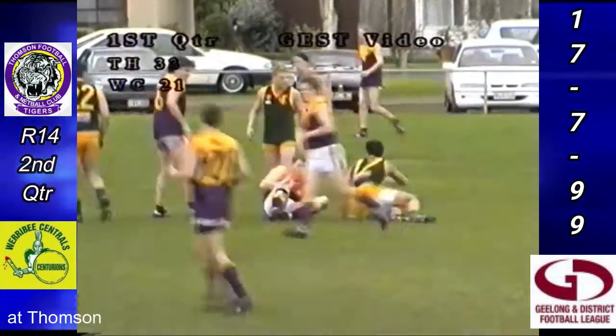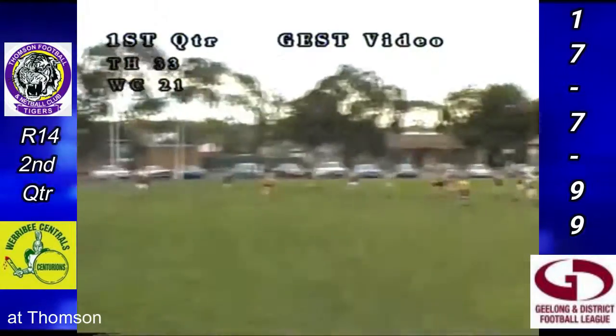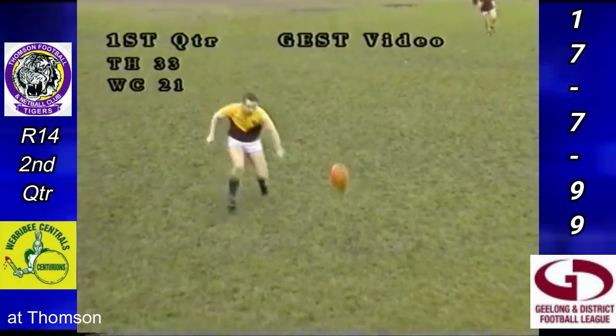Oh, great mark, Justin. Coming in from the side. Big JJ took it, played on quickly. Oh, poor kick though. Kicked it straight in towards Roland Beck, who says thanks very much and takes it wide towards Maharis. Oh, great punch away. Great defensive play, Nick Maharis.